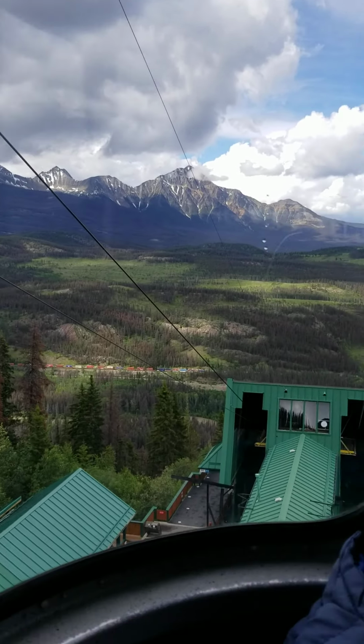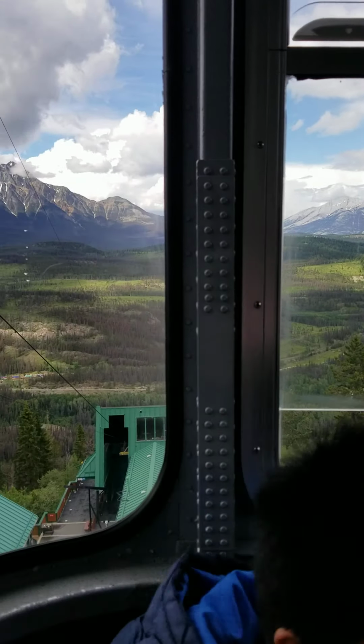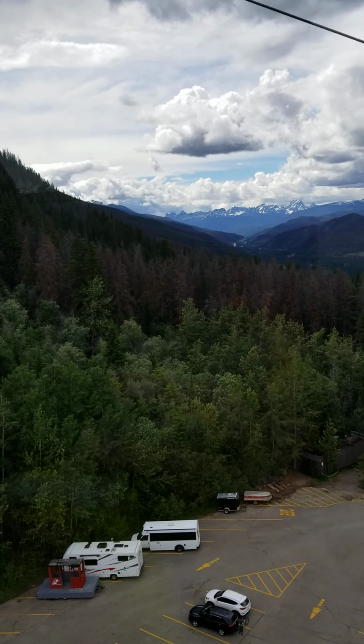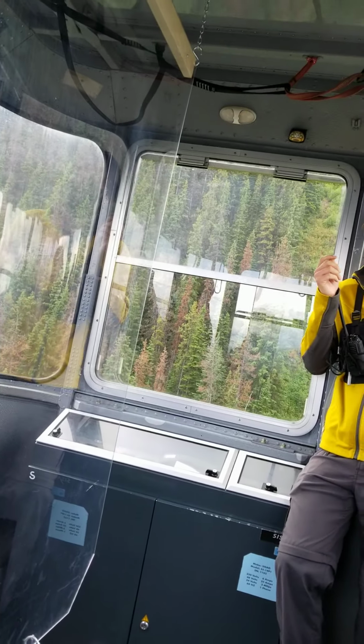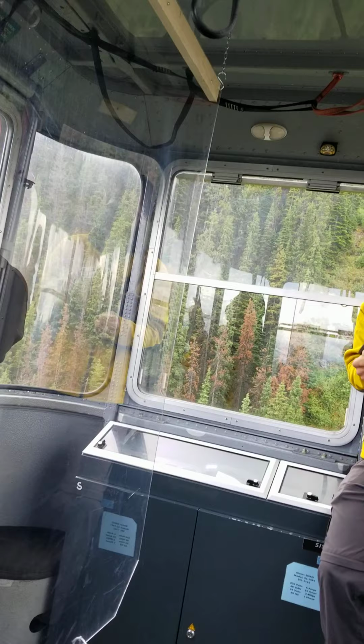So the way this works is we've got two cars, one down here, one up at the top. They run opposite direction of each other. So when we're going up, they're going down. Same thing, the other way. Unlike a chairlift or a gondola that goes around and around, this is just two rope systems that go back and forth and counterbalance each other.